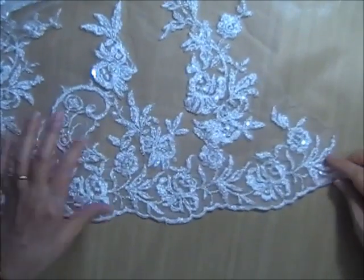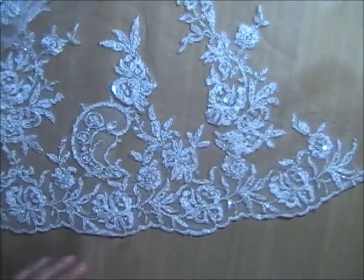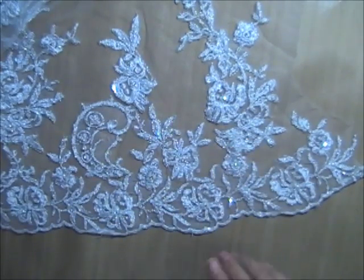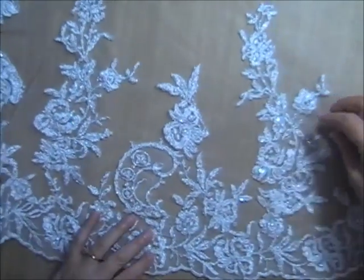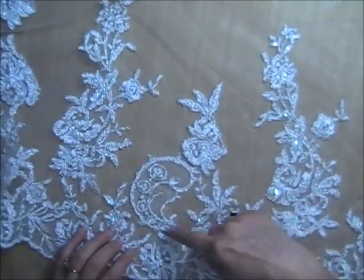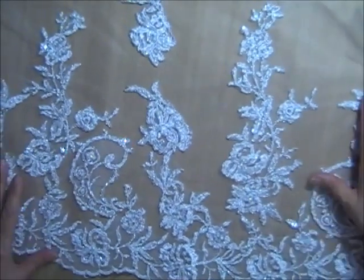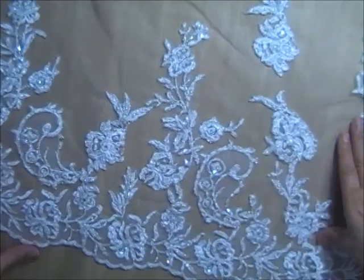It has a trim around the bottom, the trim itself is about 2.5 inches wide, and then coming off of it, all different configurations of appliques. You've got some small ones, you've got some big ones, you've got different shaped ones. Every one of these is going to be slightly different. This is kind of typical of what you would get in a 1 yard piece.